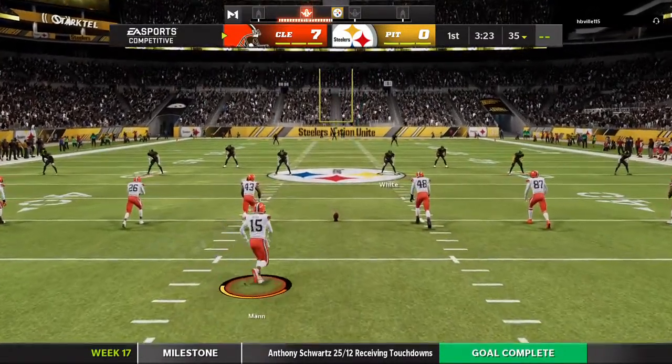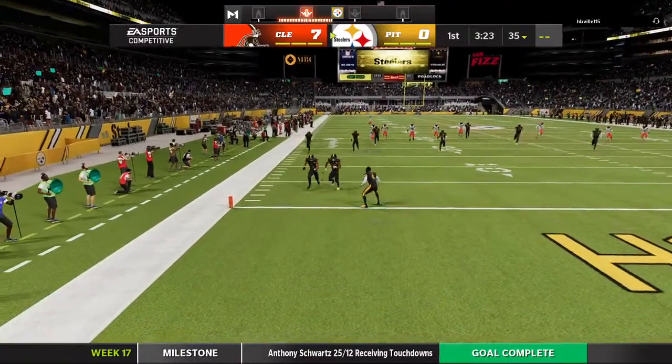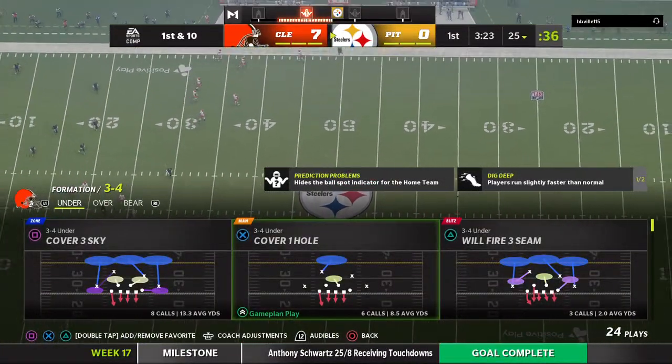The kickoff unit is out on the field, and they will send this one away. And that one bounces. So we'll start the drive at the touchback.